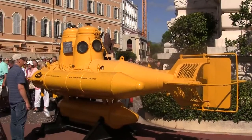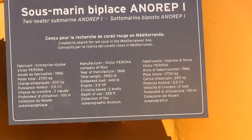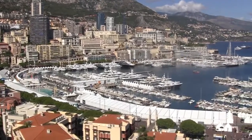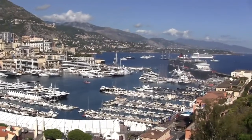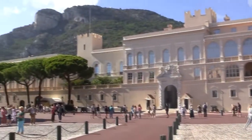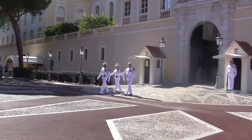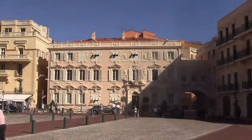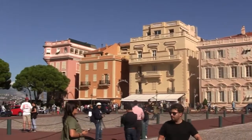At the top of the lift at the museum I saw a nice two-man sub. This had been used for research into red coral. And from the square there were good views down into the harbour. Now on one side of the square is the Royal Palace. And on the other side, some very nice accommodation.